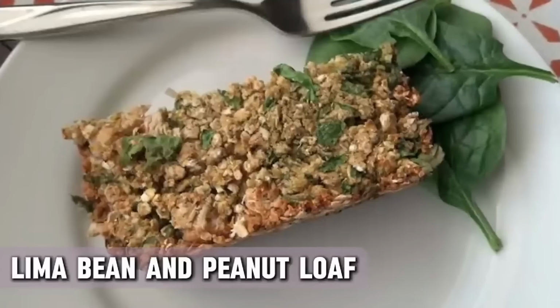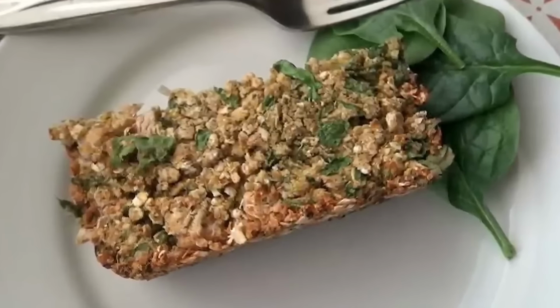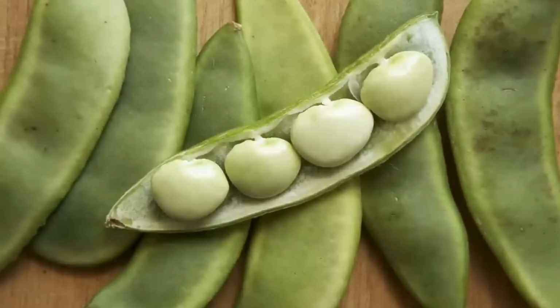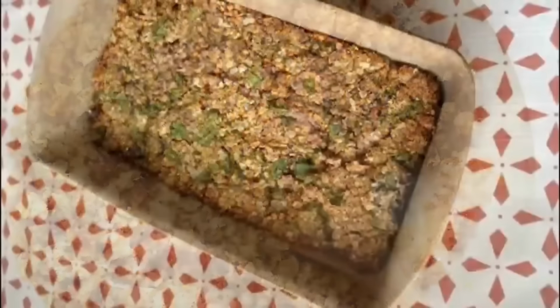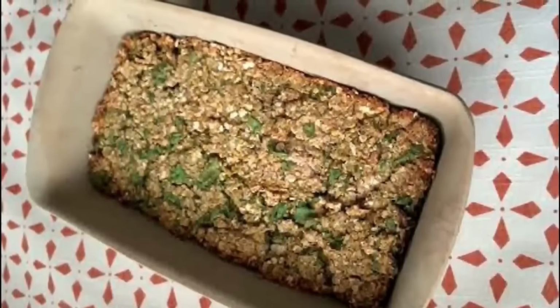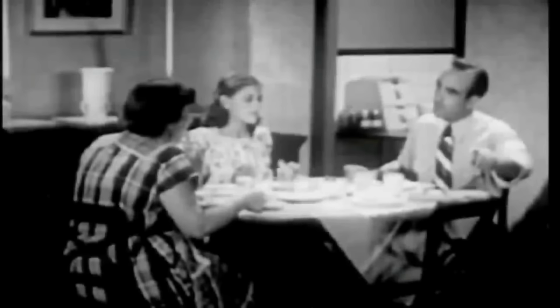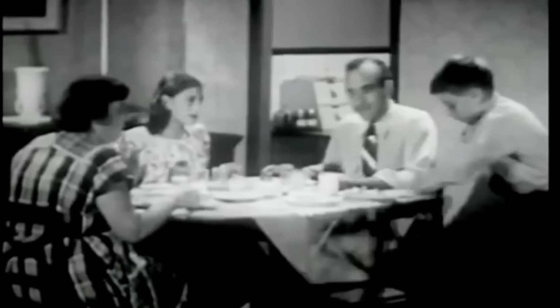Another meatless option, lima bean and peanut loaf, was a creative way to get your protein during the Depression. It's made by combining cooked lima beans, peanut butter, and breadcrumbs to form a loaf. The result was a savory loaf with a nutty flavor and a satisfying texture. It was an excellent meatless option for families looking to stretch their food budget. Plus, it was a great way to use up leftover beans and peanuts, ensuring nothing went to waste.